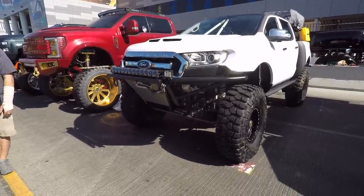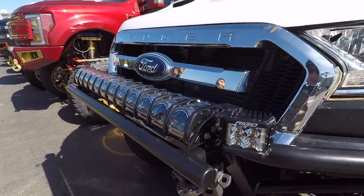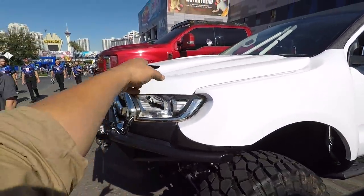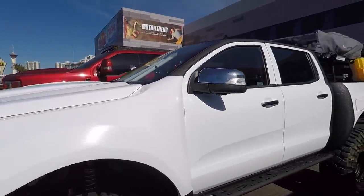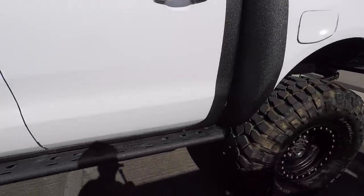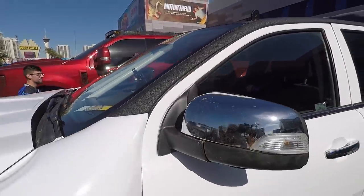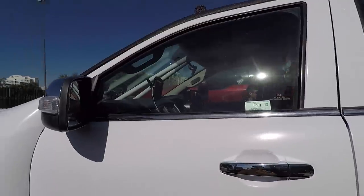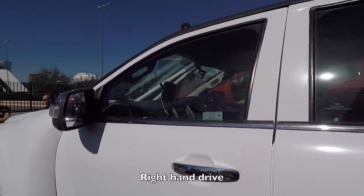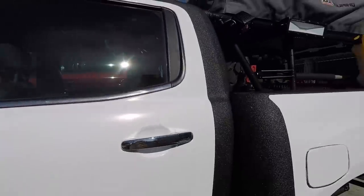Tube bumper, skid plate, one winch, bunch of LEDs. Got a hood scoop there, probably supercharged or turbo or something. Lifted, of course. Oh yeah, there's the Dana logo right there for the rock sliders. Oh, they got fully tubed on the inside though. Look at that, roll cage on the inside. Oh, it's right-hand drive. This is from another country, maybe Australia. Look at this.